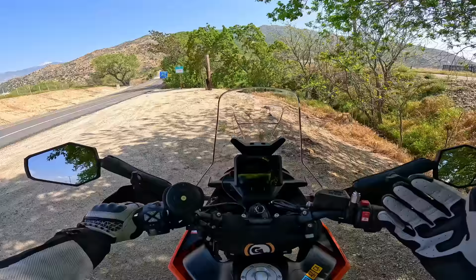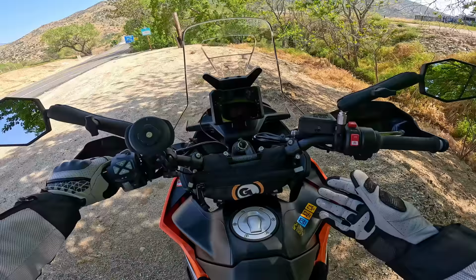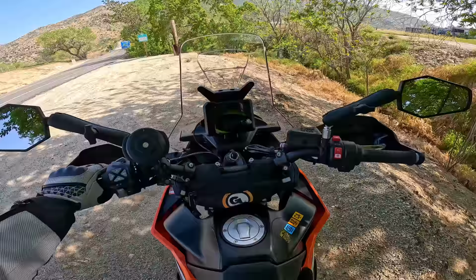For a 21 inch front wheel bike, this thing handles really, really well. The only bike that really handles better than this on a twisty road, I would say, would be the DesertX from Ducati. That bike seems to have some sort of magic potion baked into it.